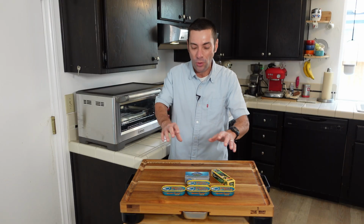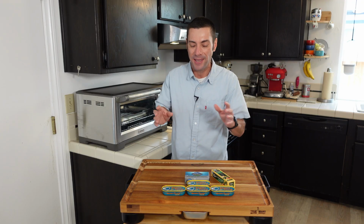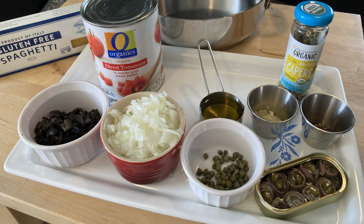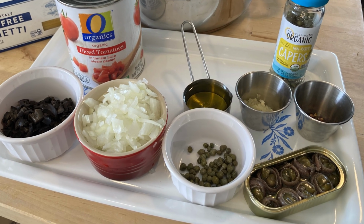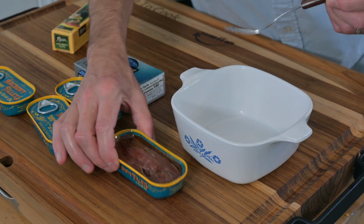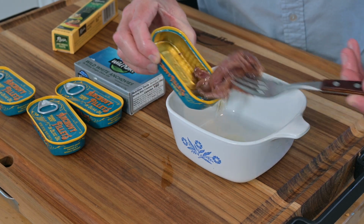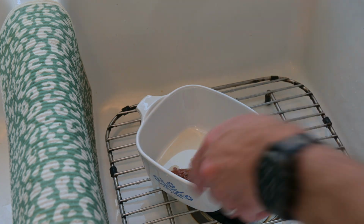Now, these are all canned, they're salted, they're brined, and that's part of the anchovy making process. Anchovies have a very strong flavor, and that is intentional, but that doesn't mean that it has to overwhelm whatever you're cooking with. And it's really easy to tame the flavor of anchovies. In fact, before you use these things, you're probably just going to want to take them out of the can and soak them in water.